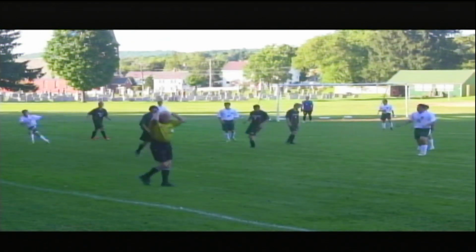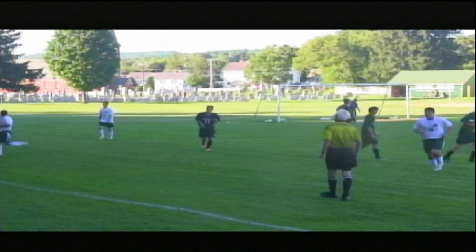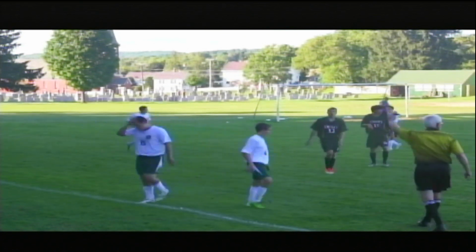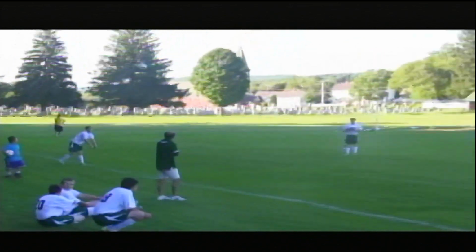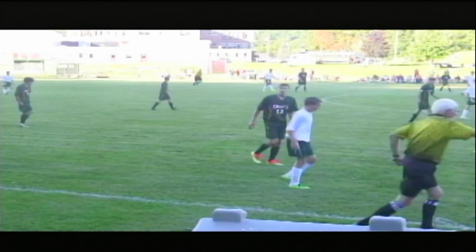Illegal throw. Yep. West Rutland, Green Mountain, early season. I know a lot of coaches get driven crazy by the illegal throw. That's now 2 apiece. And a lot of coaches will say it's the only time you're allowed to use your hands, you shouldn't mess up.